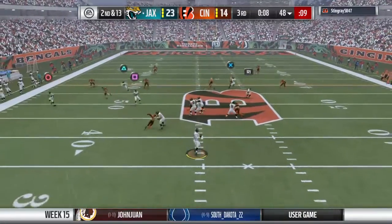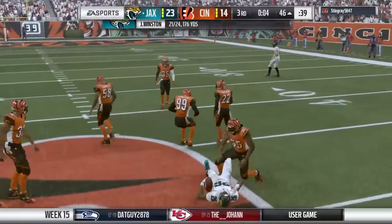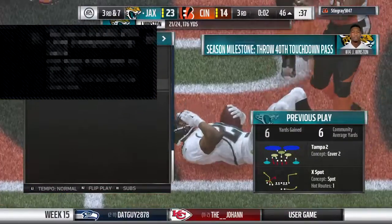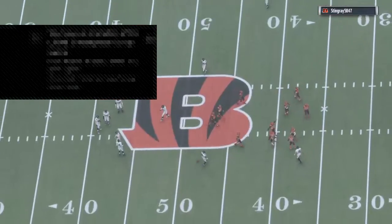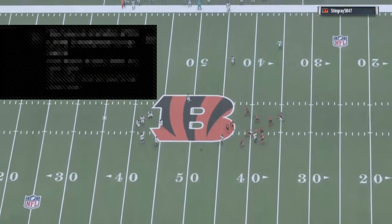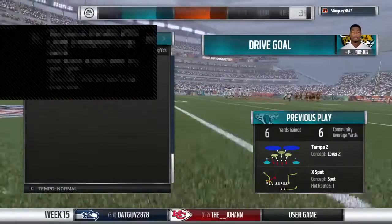Now a 2nd down throw for Winston. Finding his safety valve here. That's complete. It's a gain of 6 on the play, and that'll make it 3rd down. Back now in Cincinnati. It's Jaguar football here, and they'll look to extend their lead as we begin quarter number 4.